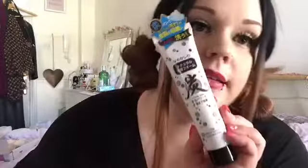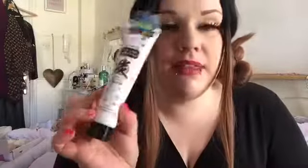I then got this, which is a charcoal cleanser. They didn't have the charcoal mask. So I'm just trying to move the light a bit. My makeup's a bit shitty right now as well. Yeah, they didn't have the charcoal mask, but I got the cleanser. You have to watch out though. A lot of stuff in Thailand is whitening, so just make sure it doesn't have whitening stuff in it.